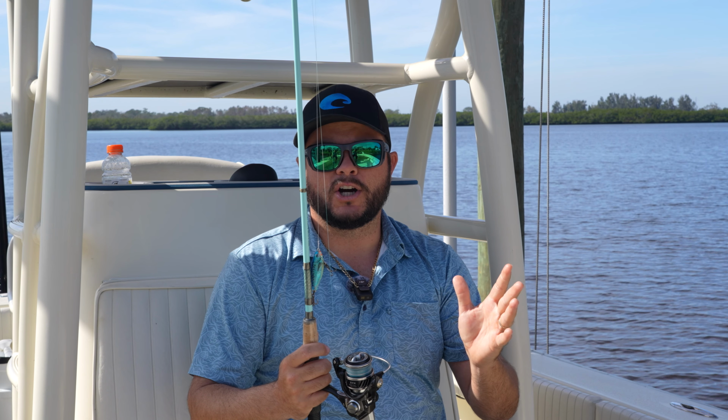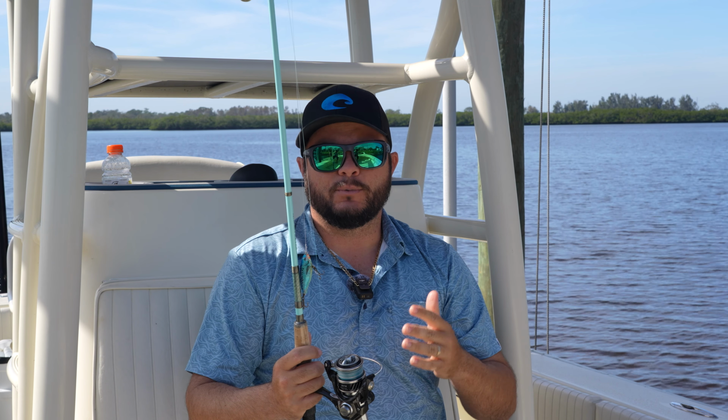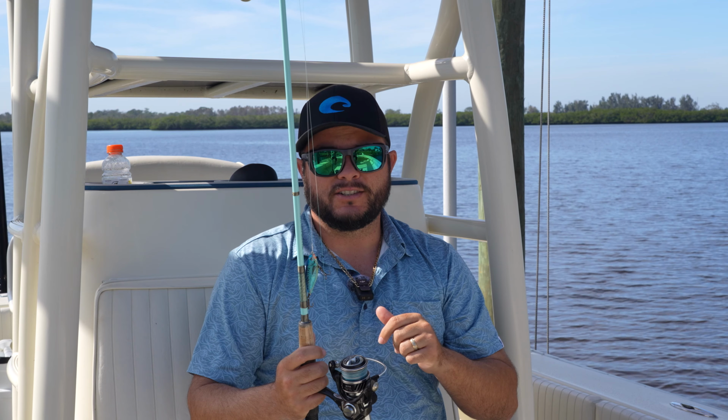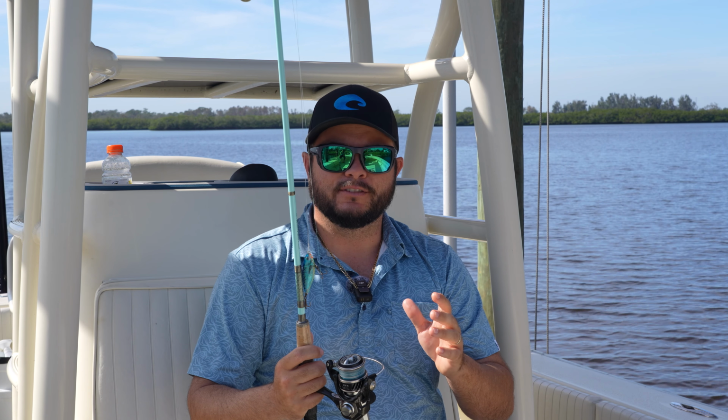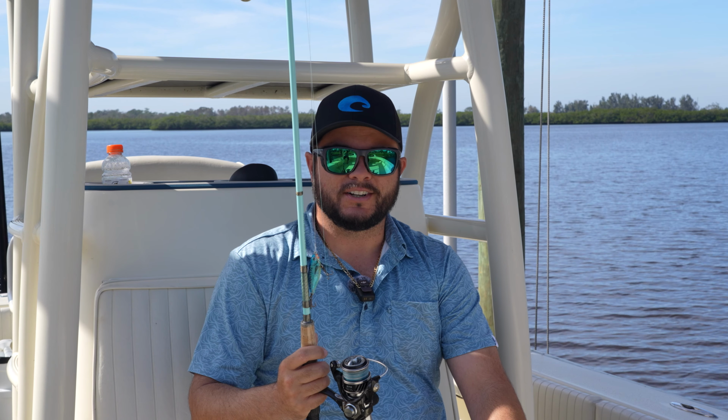I just go with fluorocarbon. It's very abrasion resistant, and anything that I can do to help my odds or increase my chances of catching that big one, I want to do. Now, there's a multitude of different types of baits you can use, but when you're fishing those negative low tides in the Tampa Bay, there's a couple go-to ones. We're going to talk about those.